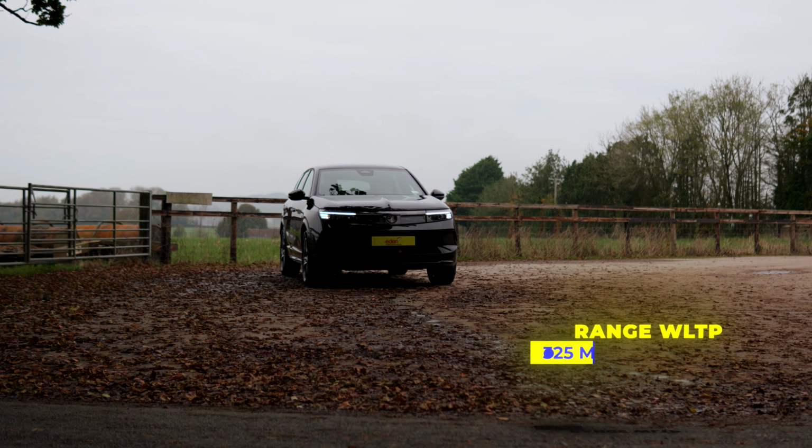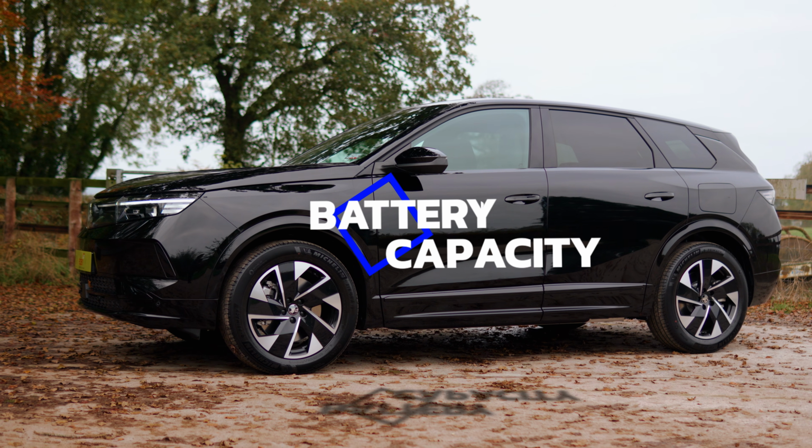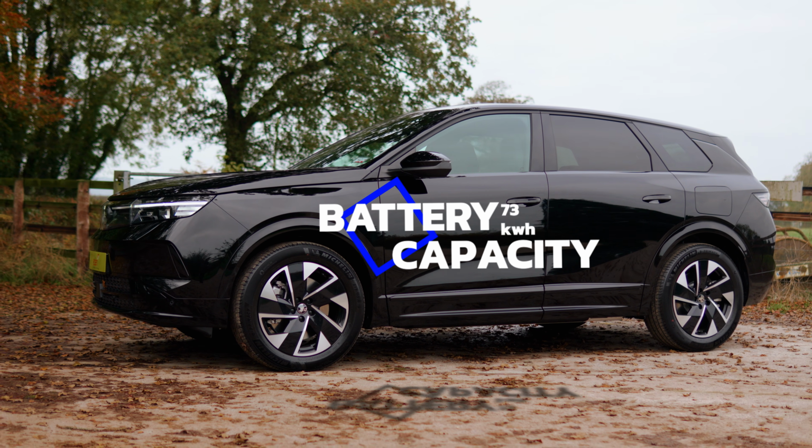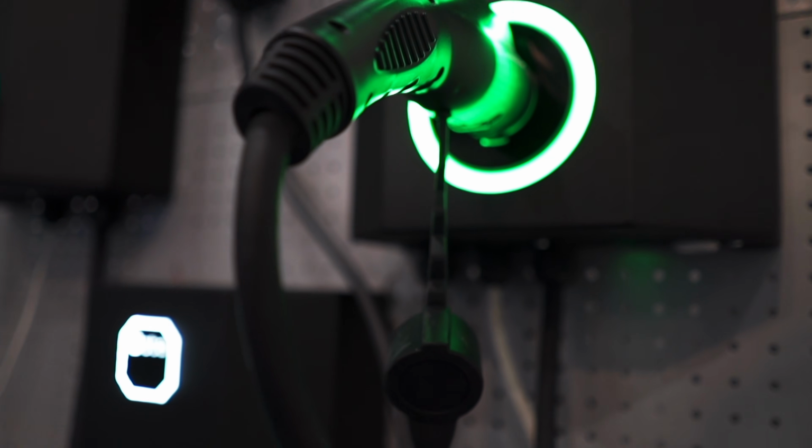All EVs come with a minimum of 325 miles worth of range, although right now mine is telling me I've got 327, so that's good. The battery capacity as standard is 73 kilowatt hours, and you get a fast charging speed of, as I mentioned before, 160 kilowatts, which is nice. It's a nice in between. Obviously you have a triple phase standard charger as well, so if you want to charge it at home, the max is 11 kilowatts, which is actually higher than the standard. Most EVs are only at 7, which is pretty good.